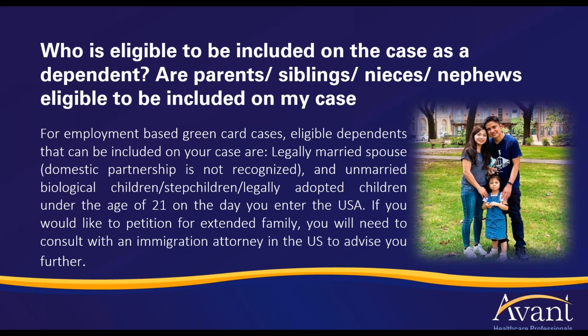Obviously, if your child is now 3 and you are from the Philippines, most likely that child will be under the age of 21 before you come into the US. If you're from India and your child is 12, we won't know if that child is still going to be under the age of 21 by the time you're coming in because of the delay. Now, that's kind of the standard, right? So a married spouse and any children who are your biological children, stepchildren, or legally adopted children who will be under the age of 21 on the day you enter the US.